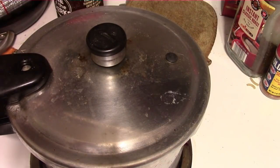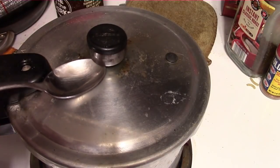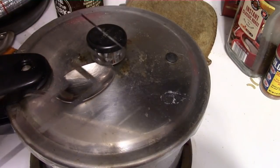And the noise has stopped. Let's see if we've still got steam build up in there. Quite a bit. I'll release the steam slowly, and then we'll be ready to eat.